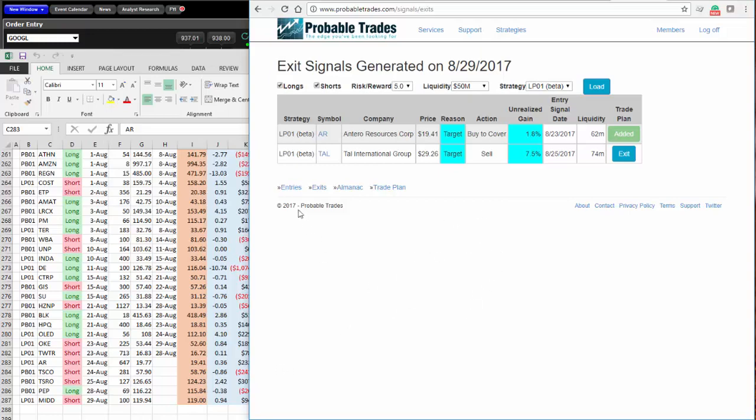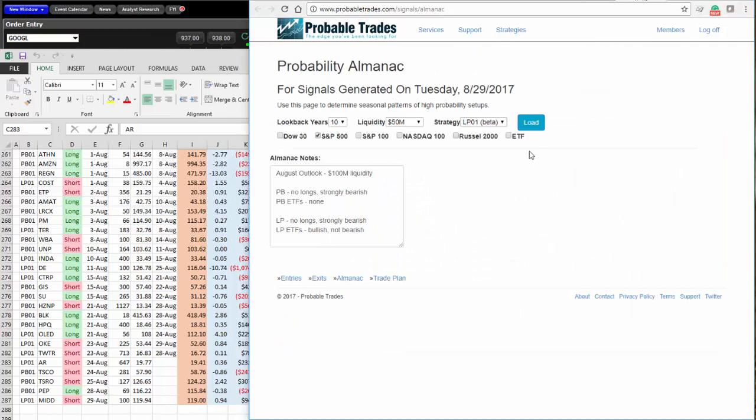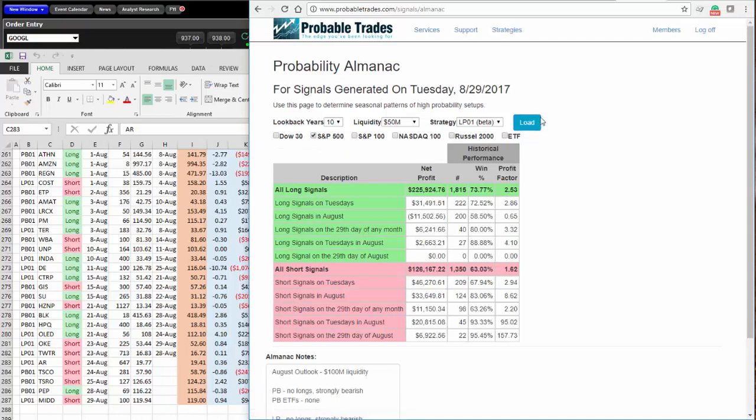So now I look for new entries, so I click entries. Then I also bring up the almanac in another tab so I can refer to it quickly. I have it here, and I'm going to go ahead and load the almanac data. And here I have my notes.